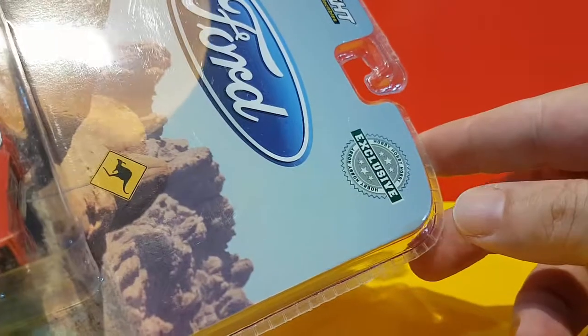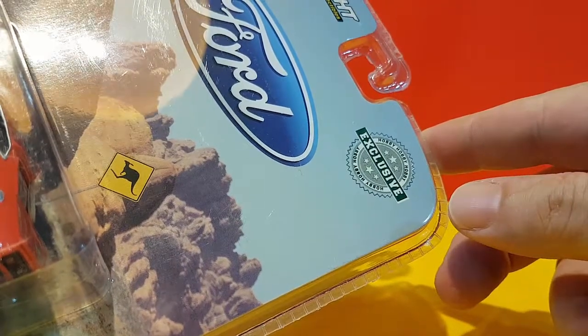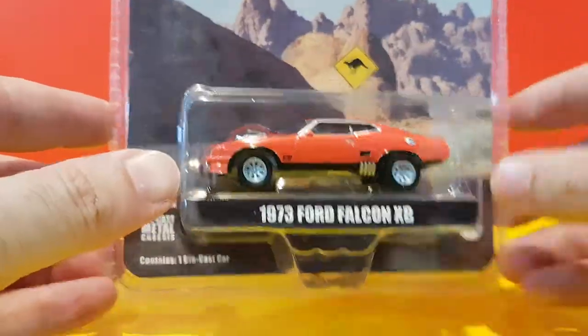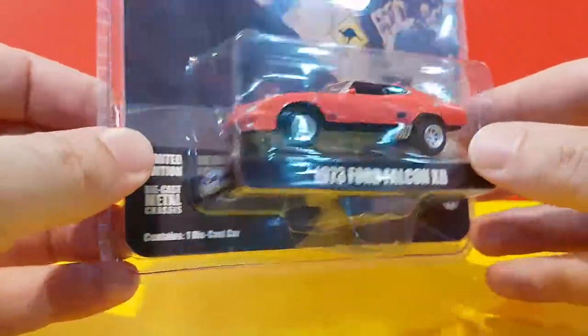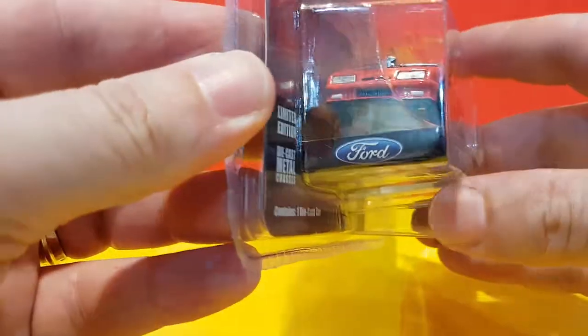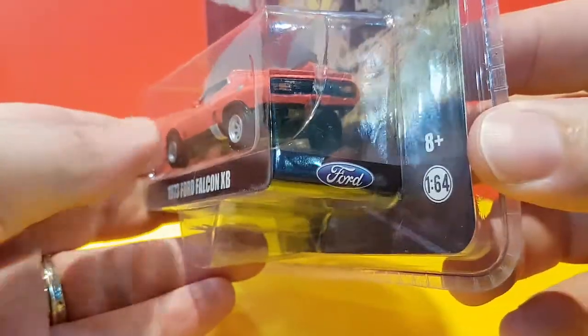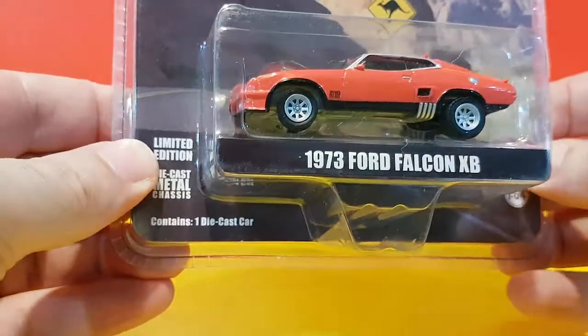This one is a OB exclusive. Hobby, as WTFFR would say. And yeah, I already had the black version of this, the Mad Max car, and this red version is pretty neat. So yeah, looks cool. I can't wait to open this one.